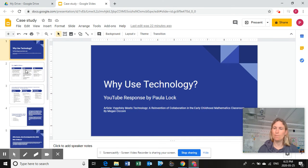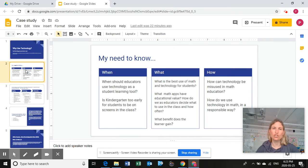I wanted to start with a couple of my need to knows around technology and math. Is kindergarten too early for students to be on screens in the class? What's the best use of math and technology for students? What benefit does the learner gain? And how can technology be misused in math education? How do we use it in a responsible way?